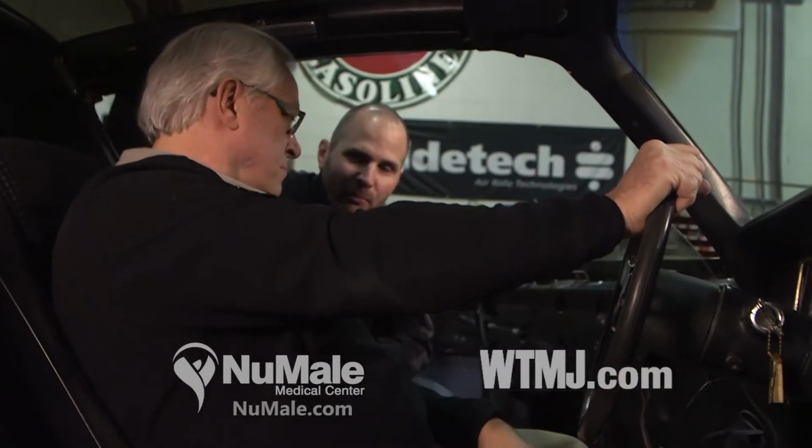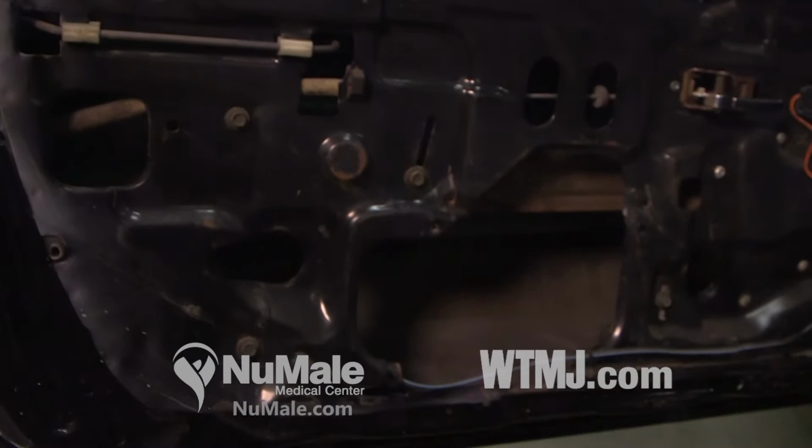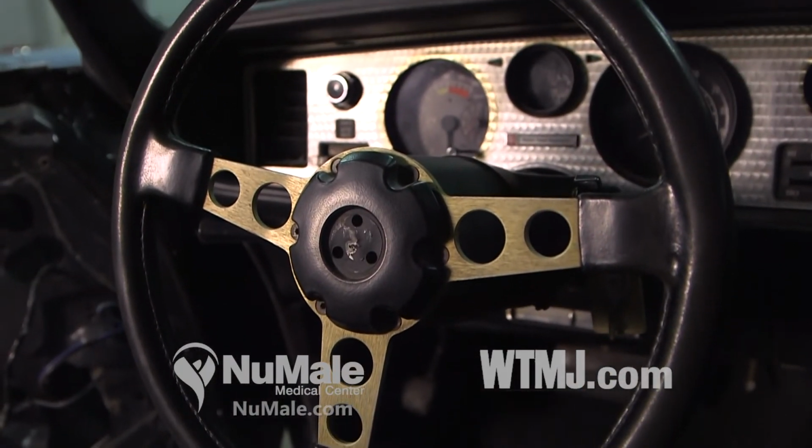You can see we're missing some door panels here. Place to store your lunch. Right, yeah. A couple of kids. So we're going to finish off all that stuff and make it look like it just rolled down the assembly line. Sweet. A little bit of love, a little bit of affection, and a whole lot of elbow grease.